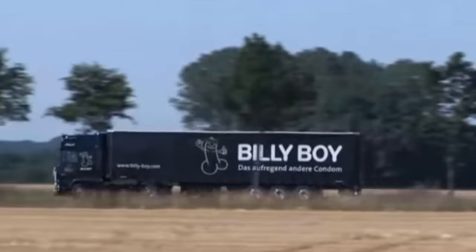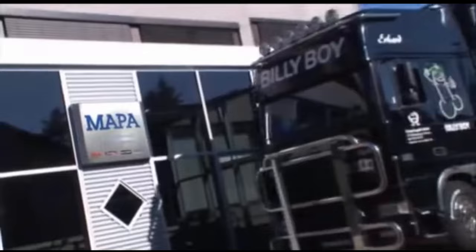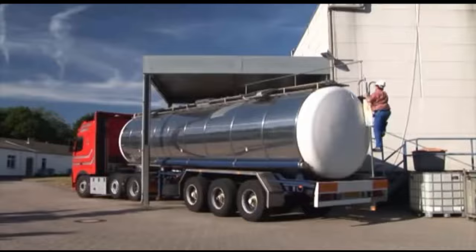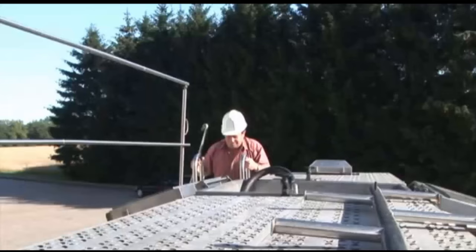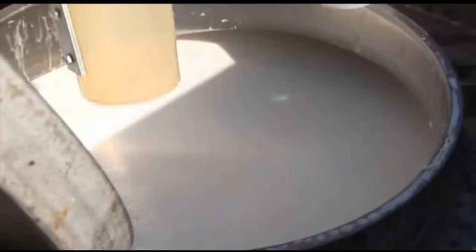Billy Boy is the number one condom in Germany, and Billy Boy condoms even take a top rank in terms of quality on a European level. But how is a condom actually manufactured? Every condom is made from a natural material called latex, which is harvested by tapping it from rubber trees. Pure latex from Asia is shipped regularly to the Marpar plant in Seven.